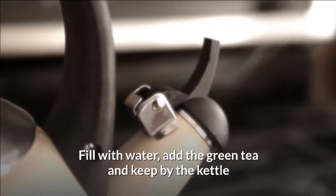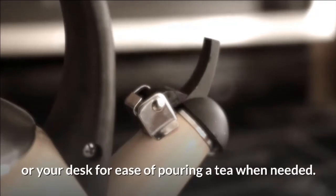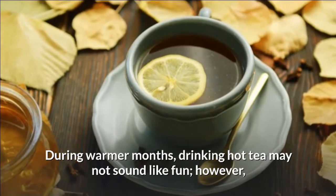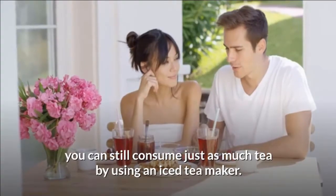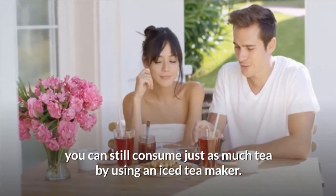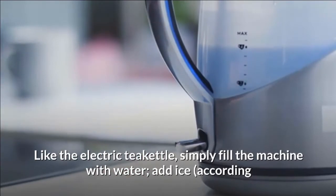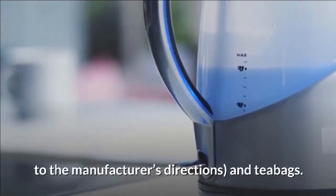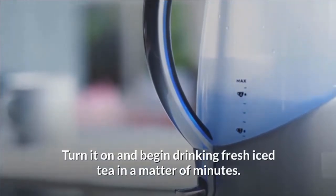Fill it with water, add the green tea, and keep it by the kettle or your desk for ease of pouring a tea when needed. Buy an iced tea maker. During warmer months, drinking hot tea may not sound like fun. However, you can still consume just as much tea by using an iced tea maker. Like the electric tea kettle, simply fill the machine with water, add ice according to the manufacturer's directions, and tea bags. Turn it on and begin drinking fresh iced tea in a matter of minutes.